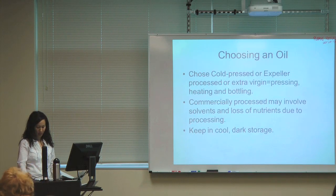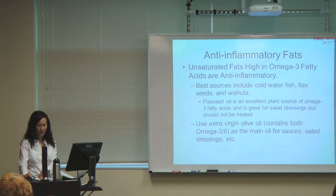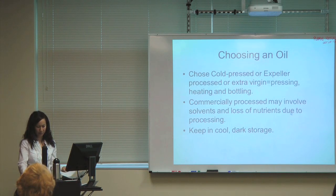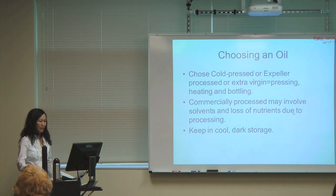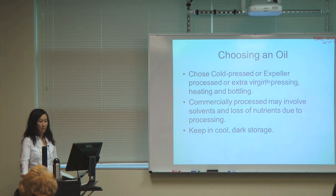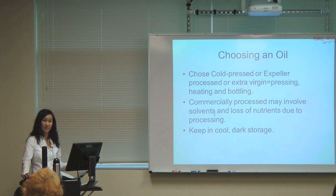So use extra virgin olive oil, which again contains both 3s and 6s, but don't heat it at high temperatures, of course, because that'll oxidize the oil. When choosing the oil, cold pressed or expeller pressed is important, or extra virgin, because it means the only thing that has happened is that it's been pressed, heated, and bottled. If it's commercially processed and doesn't say it's cold pressed or expeller pressed, then it probably involves solvents, and it's been processed probably 5 to 6 times. Therefore, you'll lose nutrients due to the processing.